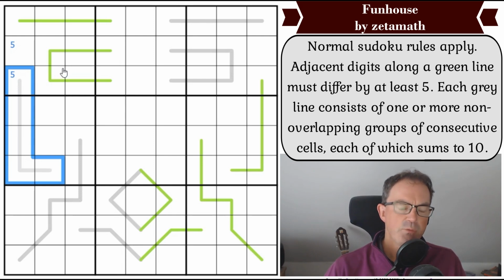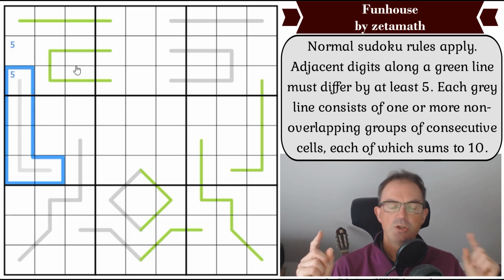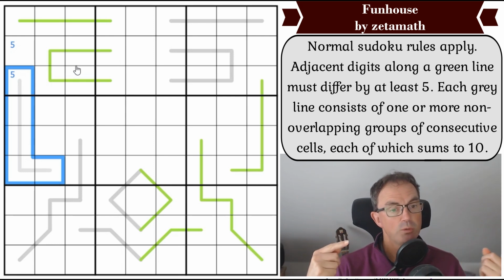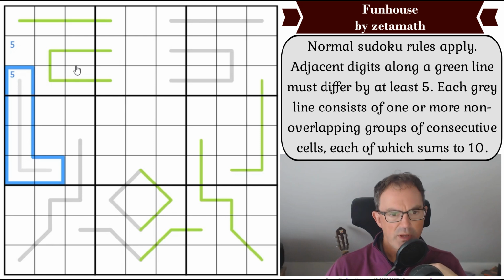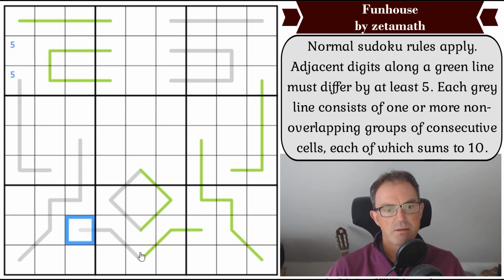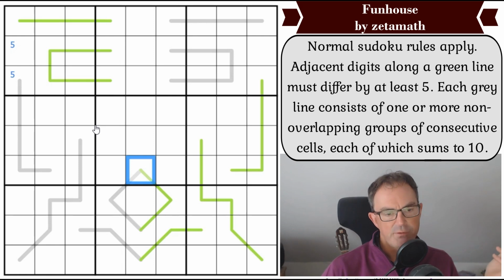Now, if we think about the various ways you can make digits add up to 10, could you have a 4-cell sequence? The answer is yes. 1, 2, 3, 4 would work, wouldn't it? In fact, we have to be a bit careful as well, because there's nothing in the instructions that says you can't repeat digits on a grey line. So maybe, for example, those 2 digits could be the same Sudoku digit. If they were both 1, that could be an 8. So, yeah, okay, so 1, 2, 3... If all the digits are different, 1, 2, 3, 4 is the longest sequence you could create.